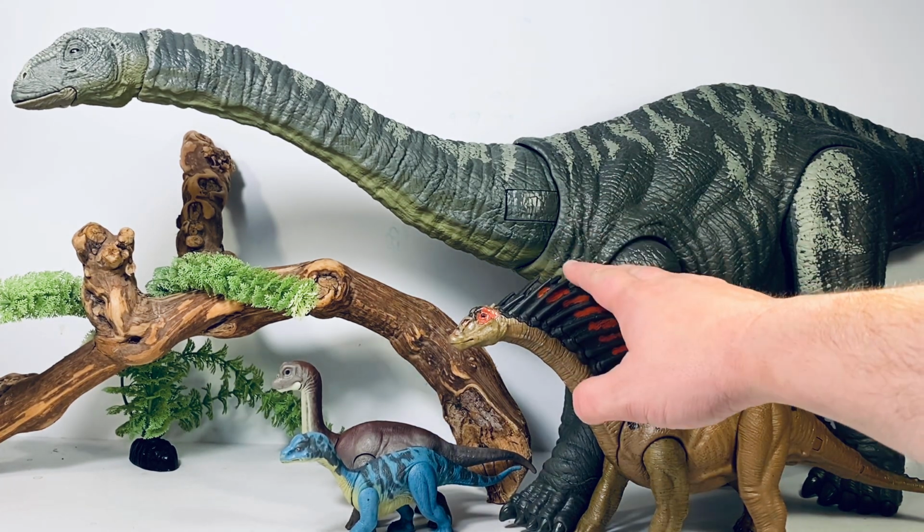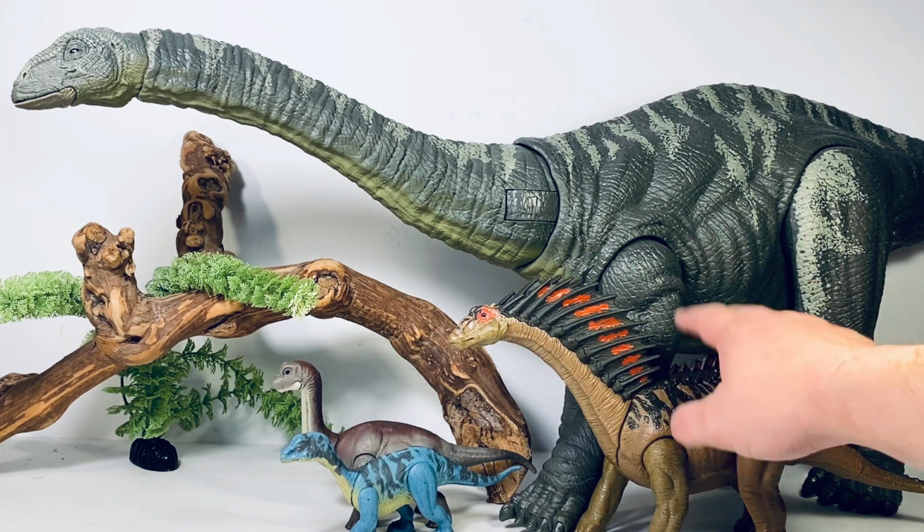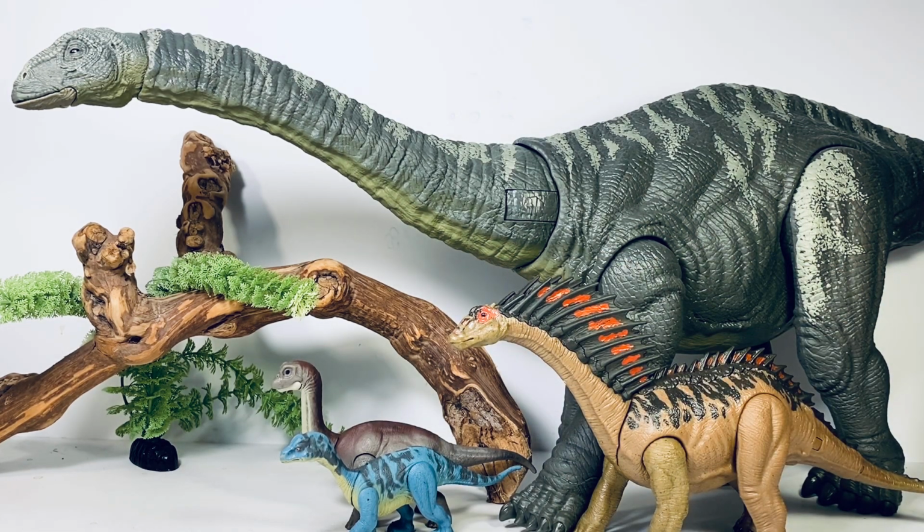And hopefully, someday really, really soon, the Amargasaurus will be graced with the Mattel repaint syndrome. Mattel loves repainting figures, but there's a very select few that just don't get repainted, like the Amargasaurus and the Dimetrodon. Hopefully, we'll see them in Dinoscape or very early in Dominion.